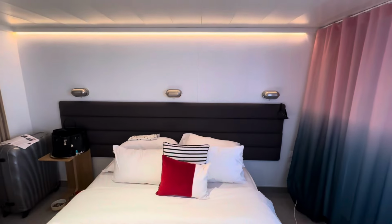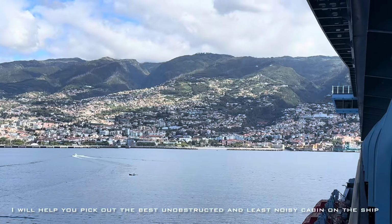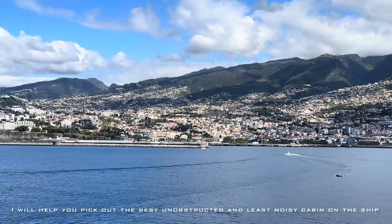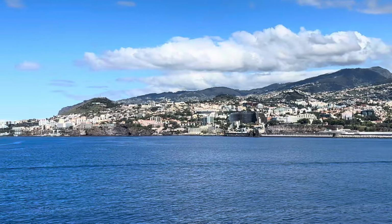This is the type of view you want, unobstructed, with no connecting doors and no public spaces above you. This is the way to increase your serenity and have really nice views when you're looking outside.